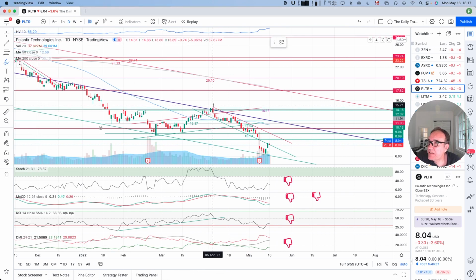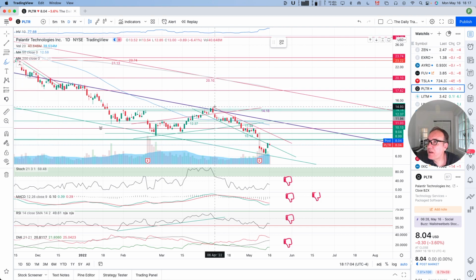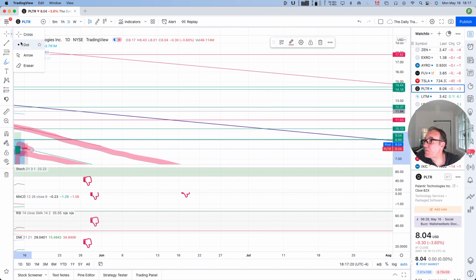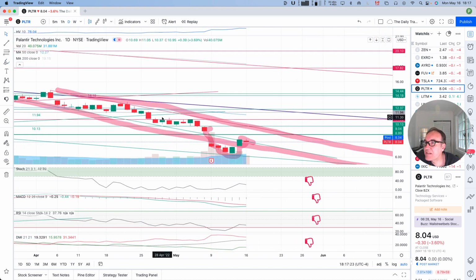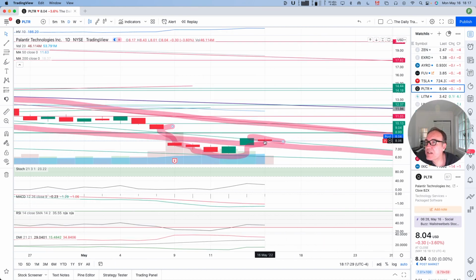Palantir was in a downward channel. So this is the downward channel it was in. And the stock was weaker than the channel and went down. And last Friday, it came back up into the channel, and now it seems like it wants to come back out of it again. So this is very hard to see. Your guess is as good as mine.